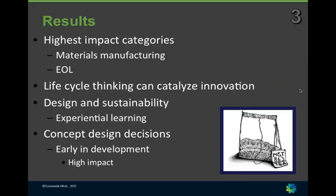So in this particular case, for the hot teacups, the materials, manufacturing and end of life had the highest impacts. But another result that our students took away was they understood that using the LCA information, kind of a screening level LCA, at the very beginning of the concept phase of design was critical. It was important.